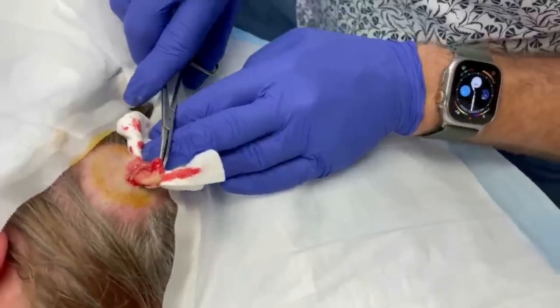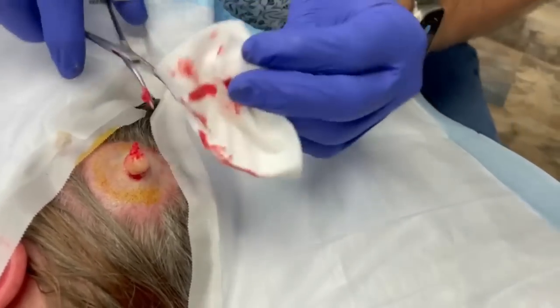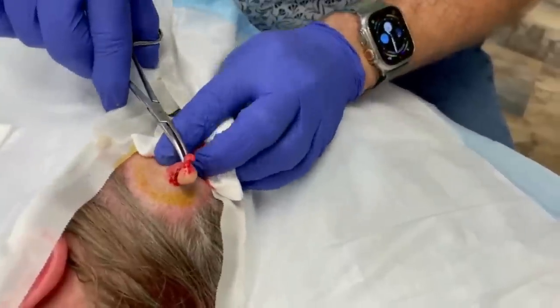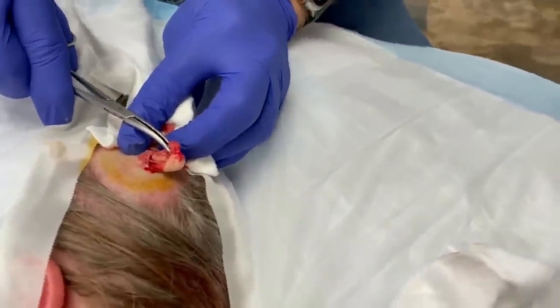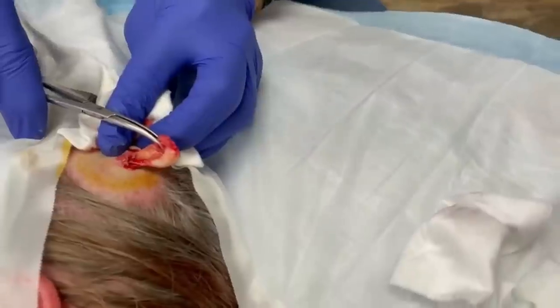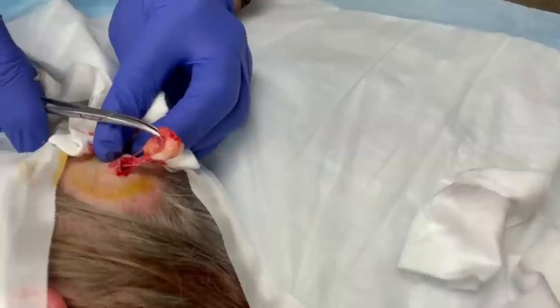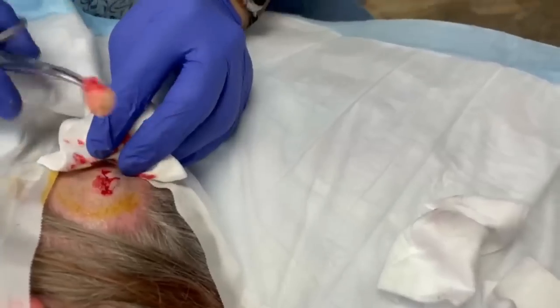Now, a little more tugging on this one. A little more tugging on this side, I think there was a little scarring involved here with this one. Because you mess with it. You said leave and it said nay, nay. Look at that, Jenny. Yes, I feel it. That is so neat. I can feel it coming out. Not pain-wise, but I can feel it, though.